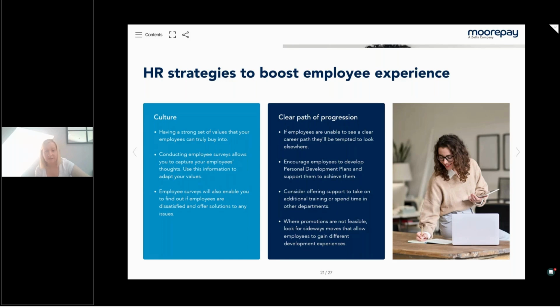So think about personal development plans, training, exposure to other areas of the business. Consider offering them support to take on training with other departments. And in a situation where promotions are not feasible, are there sideways moves or secondments that allow employees to gain some kind of different experience? But as with most things with career progression development, just be as open and as transparent as you can be.